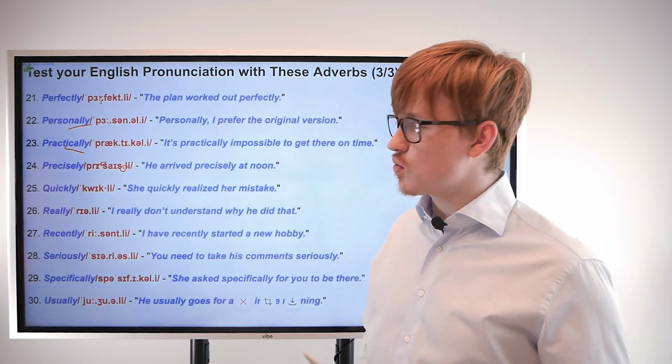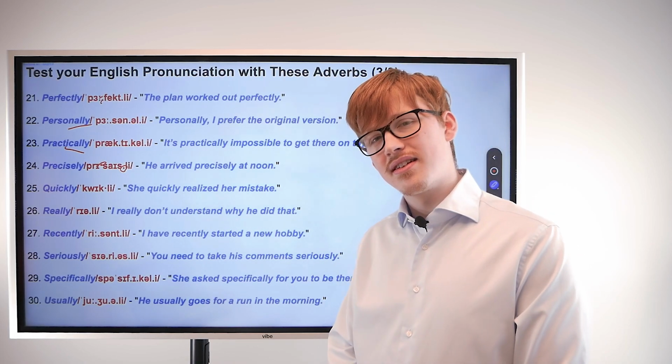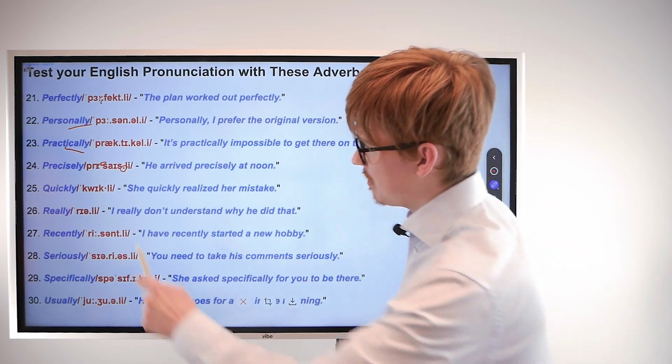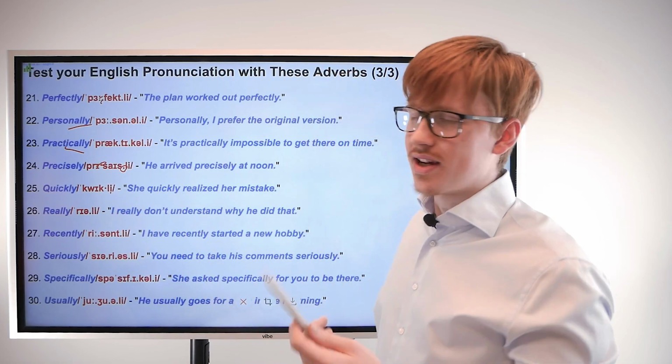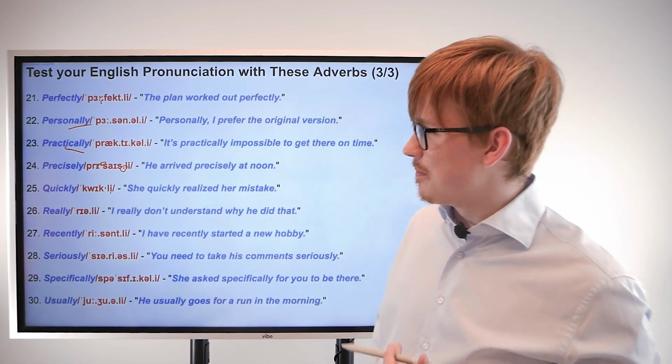So is it our first one? Is it quickly or is it quickly? Which one is it? It's our first syllable, right? We have the dot here and the dot here. Quickly. Quickly. And that is how we pronounce that one.